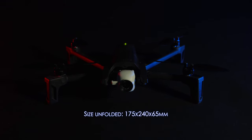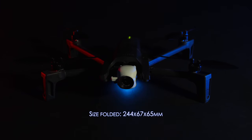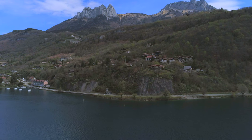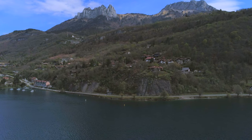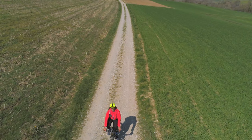I see myself using the ANAFI a lot more than the Mavic 2 Pro for personal outdoor adventures. For a drone of its form factor and weight class, it is in my opinion the best when you consider all of the flight characteristics and features. After all, what good is a drone if you can't fit it in your camelback?